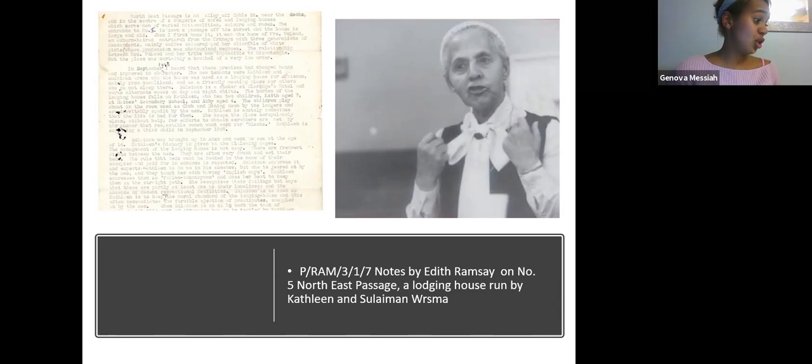There is some mention in Edith Ramsey's papers about the food being good, about good food being served. I don't know if she elaborates on the good food and specifying what makes it good, but she does mention that it is good food being served. And because it's a mixture as well. It's African, it's Caribbean, and some of the cafes were owned by Maltese people as well. So it's a complete mixture of different types of food, I'm sure.